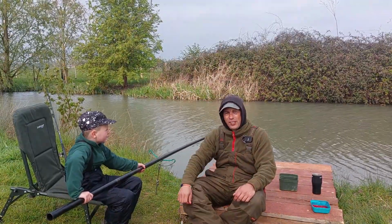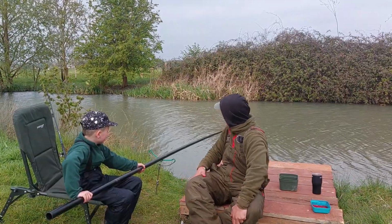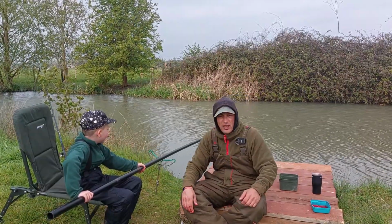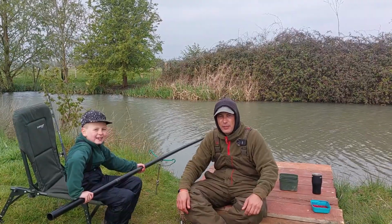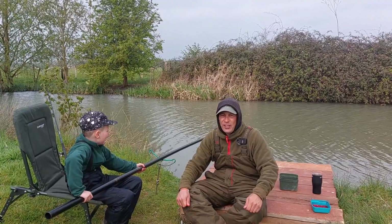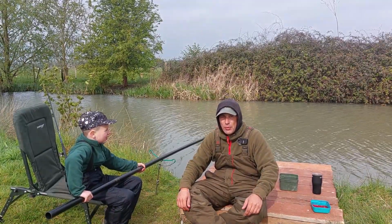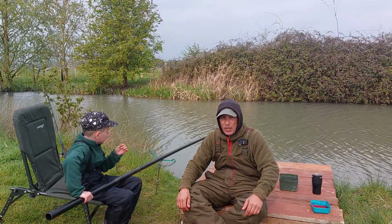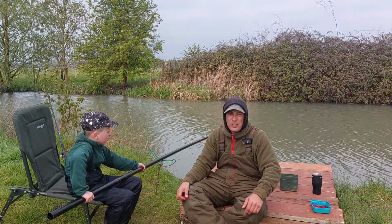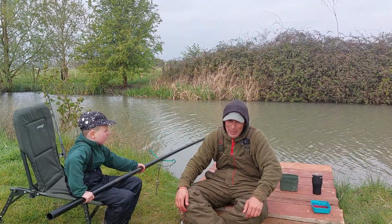So we've just set Tyler up on a small pole. It's only about 5 meters, if that. Just goes out and gets him out a little bit. Fine-tuned fishing. He's already caught one little roach, so hopefully he'll get some of the smaller stuff now. Maybe some of the bigger stuff will come in later on today. I've still got my quiver tip out over there. Not really paying much attention to it at the moment, fair play.